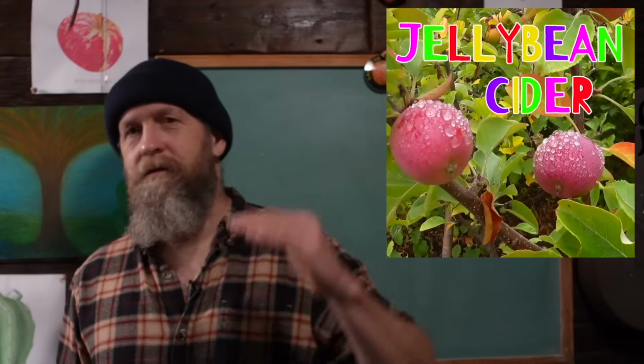Jelly Bean Cider. This is a pretty exciting apple to me. It has intense, like fruit candy like flavors. It took me a long time to name this apple. I went through many different names. I had a list and I would go back and forth, like it's going to be this, it's going to be that, it's going to be this. And I really like Jelly Bean Cider. I think that was a solid choice for this apple.